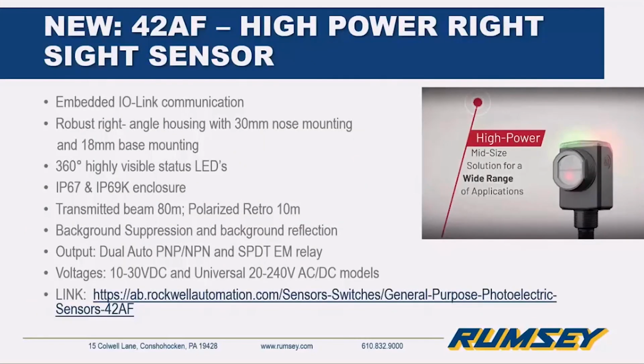I'm just going to go over a couple of the new sensors that you might not have seen. And these are all I/O Link enabled sensors. The first one is the 42AF, which is a high-powered right sight. Now, you probably have seen the 42EF sensors everywhere in the world. I mean, they are literally everywhere, and it's a great sensor. The 42AF is pretty much the same thing, except it's a high-powered sensor. It's mid-sized, and it's used in a wide range of applications. It's I/O Link enabled. It has a robust housing.